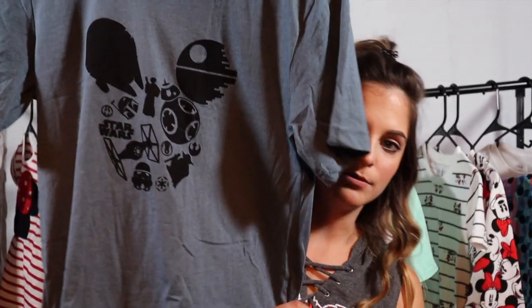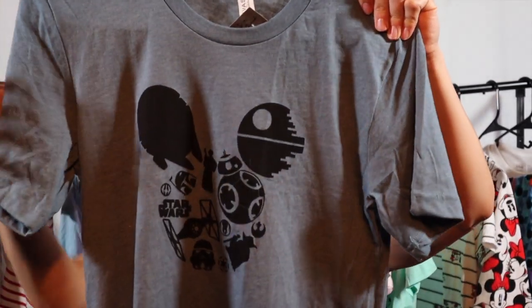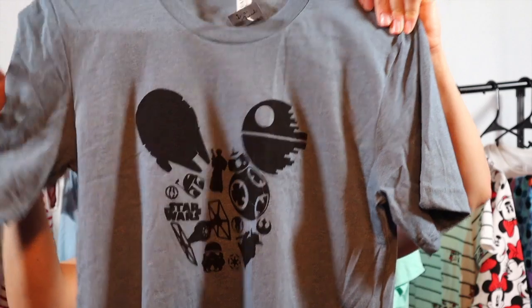Lastly, we had to get the Star Wars shirt, which I don't know if you can see that well, but this one is actually really great material. It's thin. It's what I thought the other shirts were going to be like, and they weren't. This one is cotton. It's really thin, it's comfortable, you can tie it, you can tuck it in and wear it all day and just be comfortable in the park.